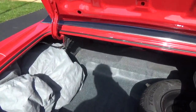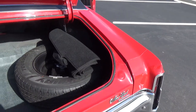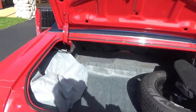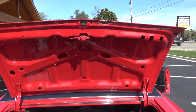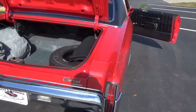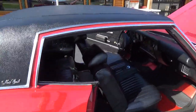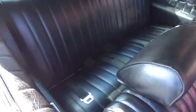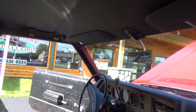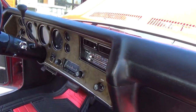Comes with a car cover. It also has a dashboard and a rear package shelf cover to protect it from the sun. Got the original jack and spare all in it. It's got seat belts for six. It's got factory rear defog.